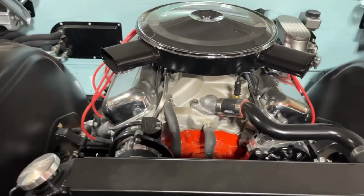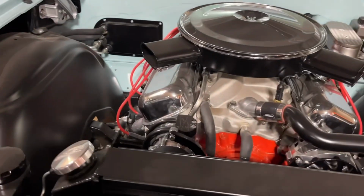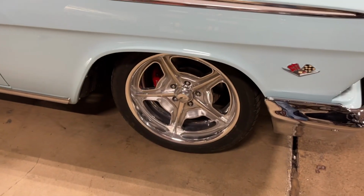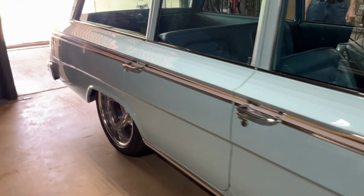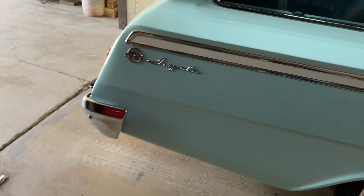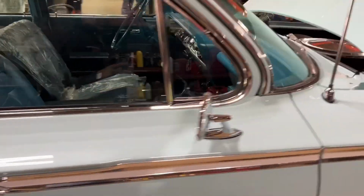It look like a 396 or a 454. Look how clean this is. And yeah, guys, it got air conditioning. See the doggone compressor right there? Thing is stupid clean. Wow. That don't make no sense. I've never seen an SS wagon before in my life, but I'm seeing one today. Oh, this thing is pretty.